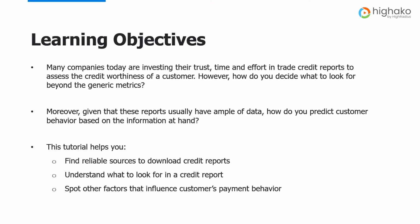The other thing that we're going to talk about is how to interpret the data in a way that helps you predict what might happen in the future, so that you can control any risks that you see as you order these reports. We're going to go into some depth in how you find reliable sources of both information and credit reports. And again, what to really look for.